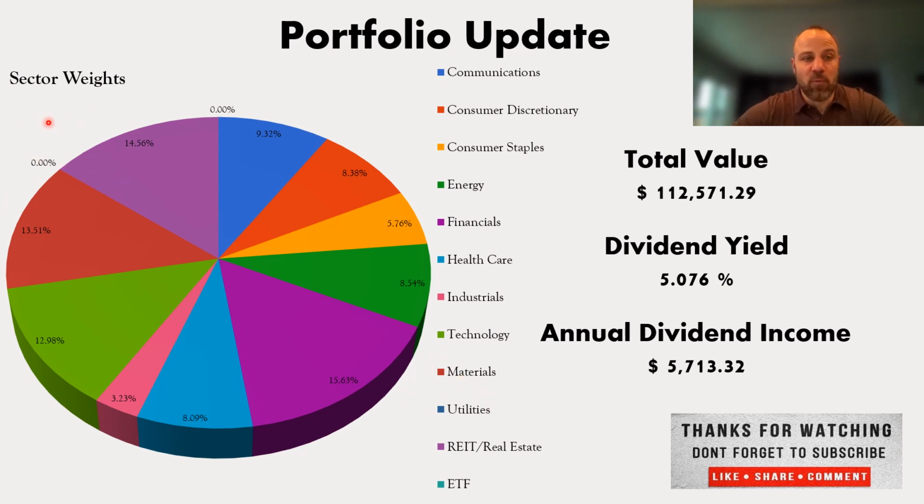There are a couple that I am watching. When they hit fair value or reach what I feel is fair value, I will add them back into the portfolio, but not yet. REITs and real estate sitting at 14.56, and I do not have any ETFs, but I will say something here on ETFs.